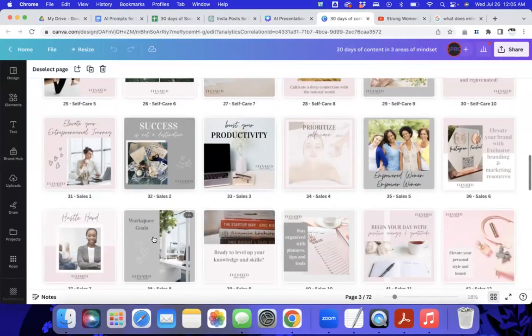I know that there's a lot of different social media schedulers that you can use. I'm using one called Hero Post. It's okay. It's a little funky, but I got a lifetime membership for maybe $150 rather than having to pay a certain amount every single month.